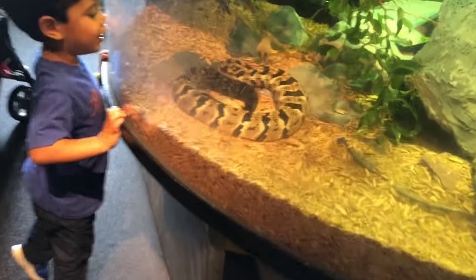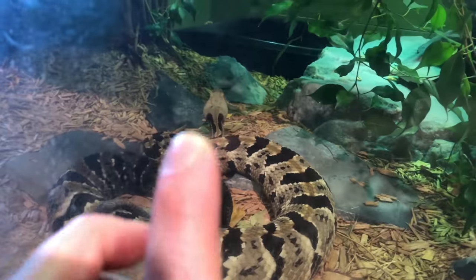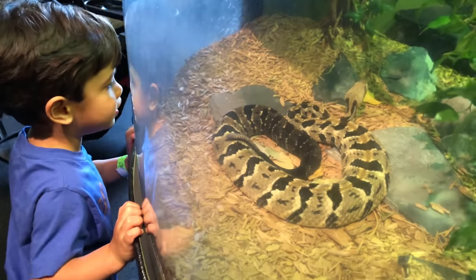snake. Whoa. That's a timber rattlesnake. Look at that. Big snake. Look at his head. That's a rattlesnake. He's got his head up. What do you think he's looking for? Is he looking for food?